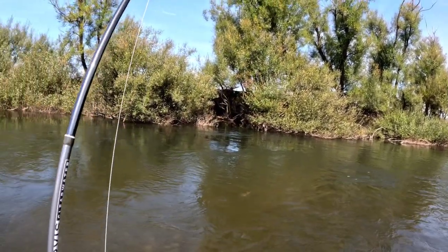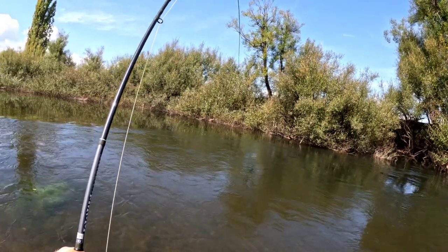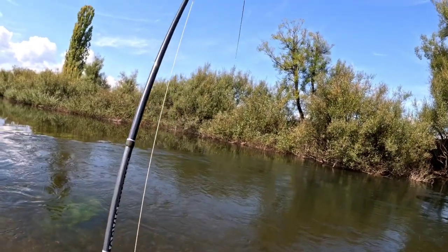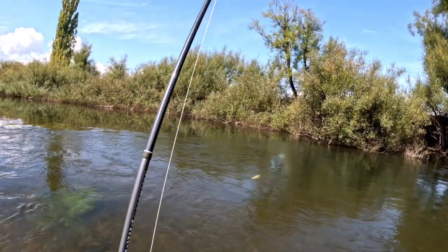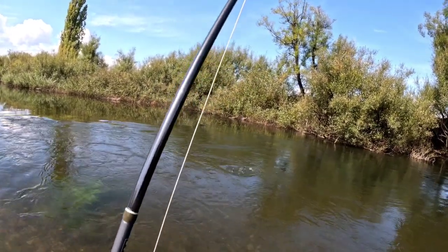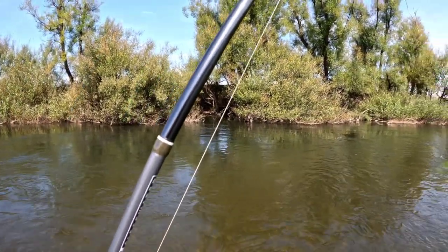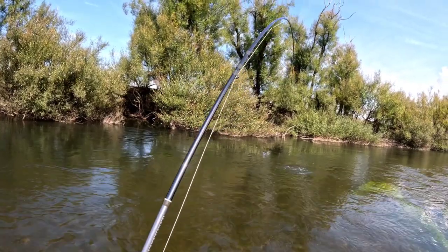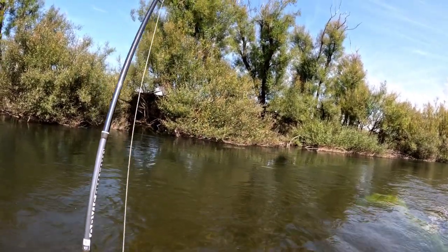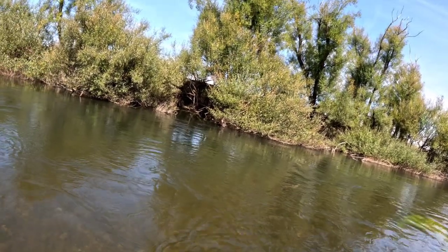And this rod just handles him. Handles him like a dream. He's pinned pretty good, but barbless hooks, there's always a risk. He's not ready to come in yet.